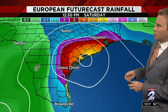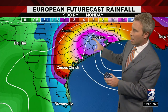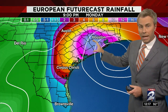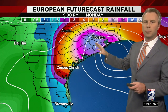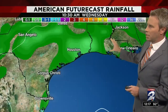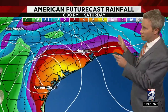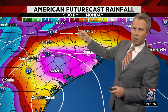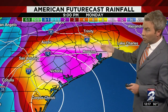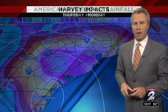So how much rain could we talk about? Starting with the European model, it has a big bullseye of around 16, possibly up to 18 inches. You can see where it is, right across Fort Bend County. And again, these bullseyes are going to shift as we get new information, but you get the overall sense that through the weekend we could be talking about a substantial amount of rain in many spots. The further north and inland you are, that'll be closer to maybe 3 to 5, which with tropical moisture adds up to anywhere from around 5 to 10.